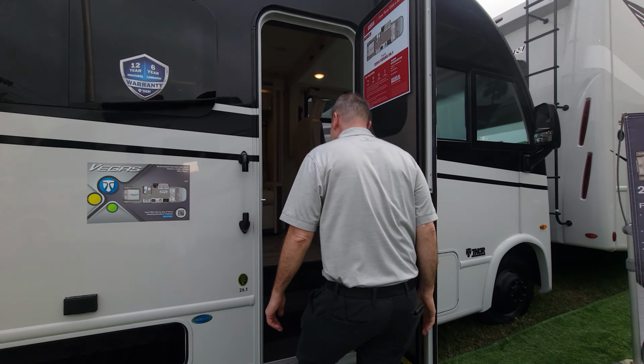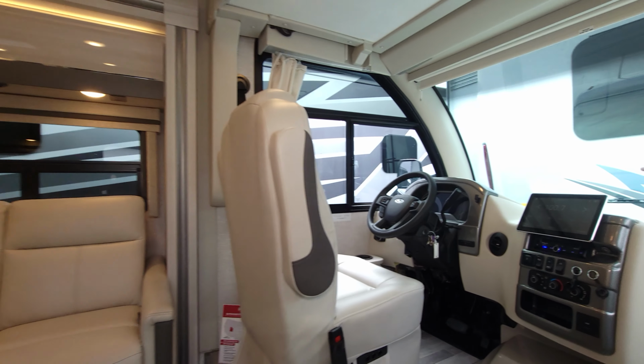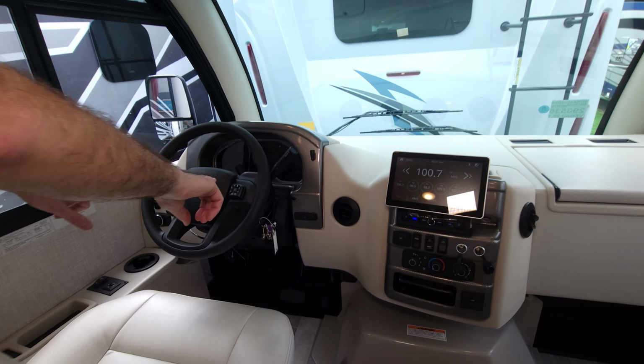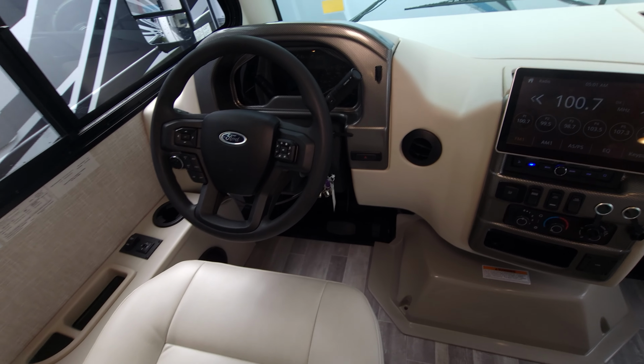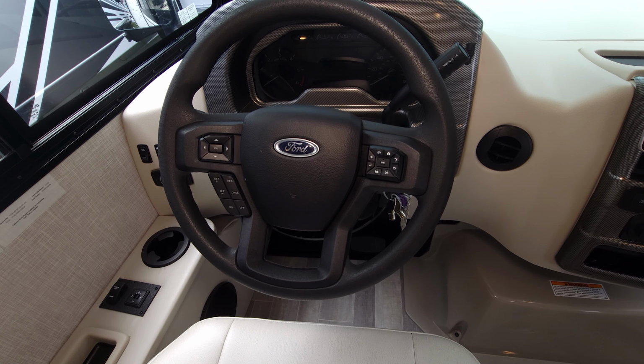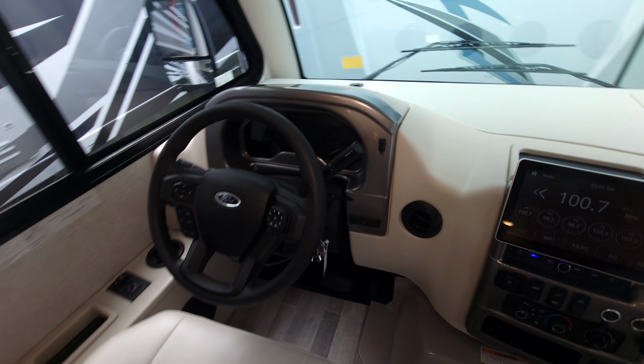Let's head inside, take a look at this floor plan, because this is a great motorhome all the way around. So let's start up front, okay? Great driving experience. You have a Ford 7.3 liter V8 under the hood, 325 ponies, 450 pound-feet of torque, a lot of steering wheel controls.